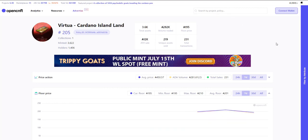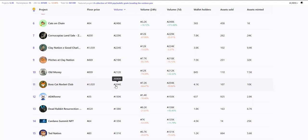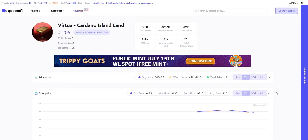Now, newcomer, Virtua, Cardano Island. Cardano Island has done things in the past. They minted the Cardano Summit NFTs, and that's why they went a little crazy. You can see, where were they, like number 14? They're at 64 floor right now. Just like 2 to 3 weeks ago, they were at like 10, 13 floor, and now they're at 64. So that's why they boomed, because if you own the Summit, I think you got a whitelist mint. It was something like that. I'm pretty sure that's how it was.